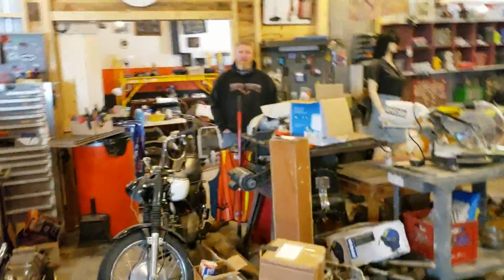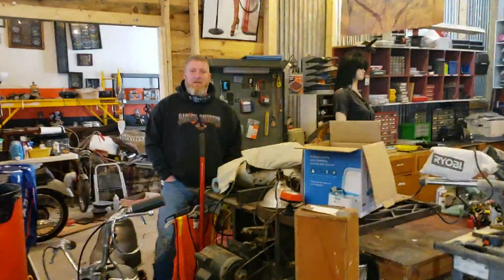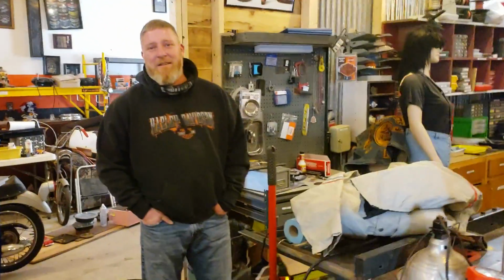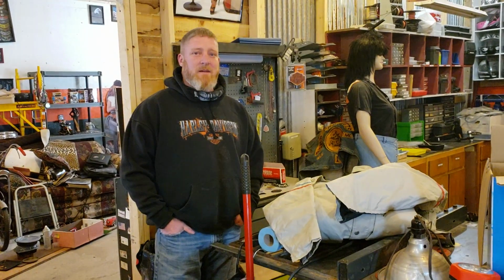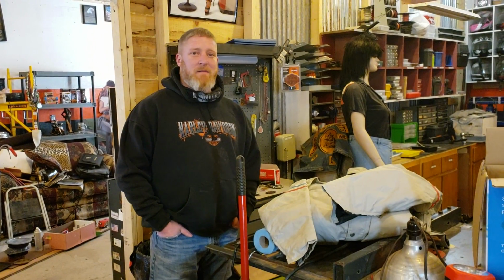And this is his son-in-law here. Introduce yourself. Rick. Rick, I told you I'd forget your name under pressure. Rick has an iron head also out in the barn. We're going to show you that the engine on his is awesome looking. Tell us a little bit about that one. Oh, it's just my father-in-law's. It was going to be one of his projects, and he was kind enough to pass it down to me.